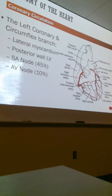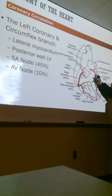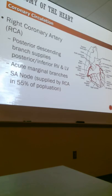All right. So the left coronary and circumflex, the circumflex artery will perfuse approximately 45% of the SA node. So that's a big deal, right? If the SA node is our primary pacemaker, then this portion and the tributaries off of it are very important for that perfusion. Only about 10% of the AV node though. However, the right coronary artery will supply a lot more of the AV node.